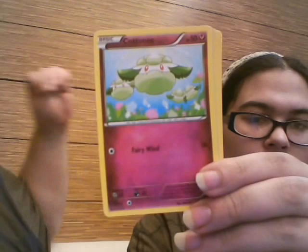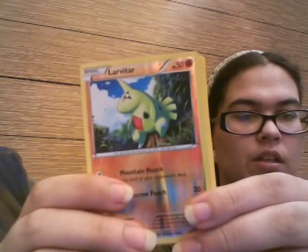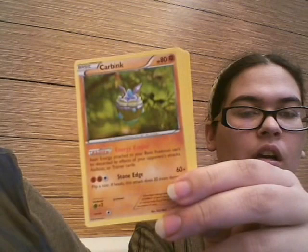Cottonee. Another Larvitar. Different art this time. Wonder if the whole chain's gonna be in there. Carbink, but it's... Oh, it's a different ability, too.